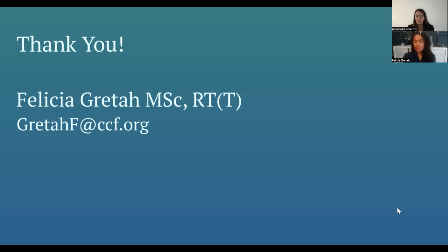How long is your cone beam? About a minute. So considering 15 to 20-second intervals, depending on the patient, and then the delay of the cone beam starting. So a few factors. Okay. Got it.